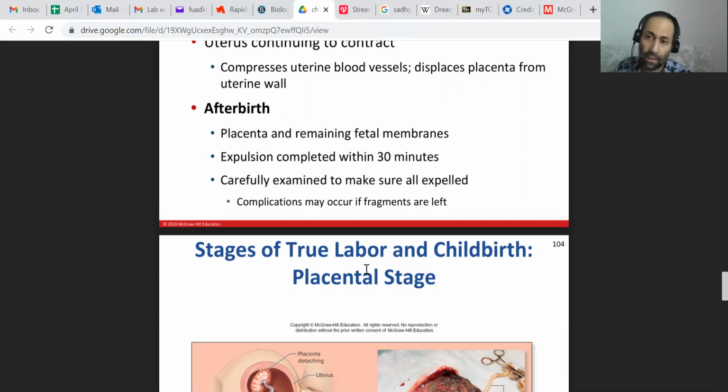So retained products of conception: make sure you scrape them out. If they don't come out, then sometimes you might have to do a D&C, that stands for dilatation and curettage, where you literally scrape the walls of the uterus to make sure everything has been removed, okay?